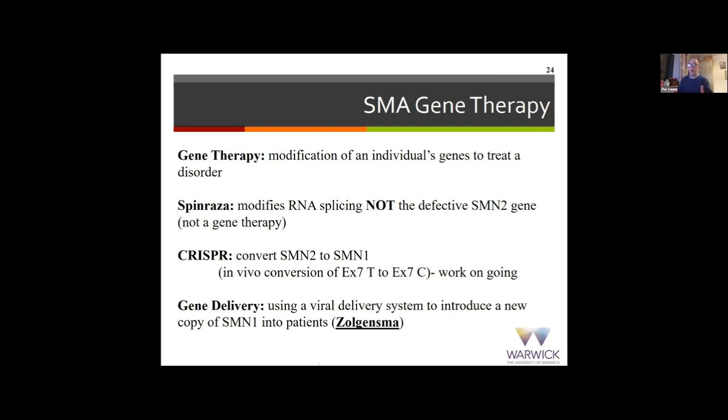And the easiest way to do this would be to convert the T in exon 7 of SMN2 into a C, effectively allowing ASF/SF2 to promote the correct splicing of the SMN2 gene. But we are years away from that, but work is ongoing on it. What is exciting is the gene delivery system, so the gene therapy. And this is Zolgensma, which has now been approved in the UK. So this is the use of a viral delivery system to introduce a new copy of SMN1 into patients.